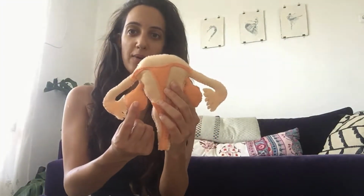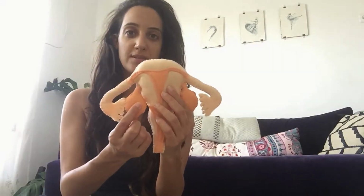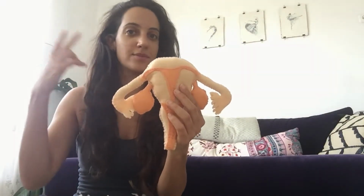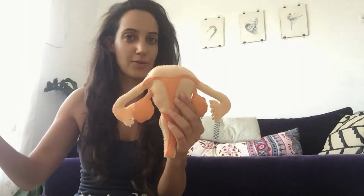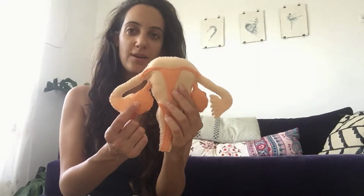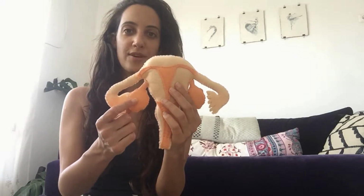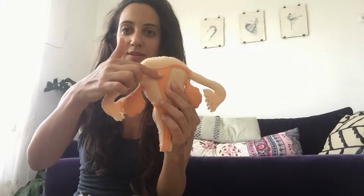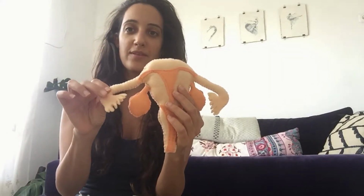So what happens is that every month a few eggs start to mature in the ovary. Usually one of them, sometimes two, which will become twins, not identical twins, or even three, which would become triplets. But usually one egg will be released from the ovary, and it will start making its journey into the uterus. The journey is through the fallopian tube.